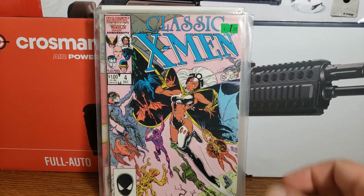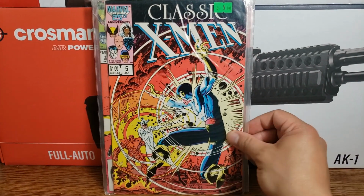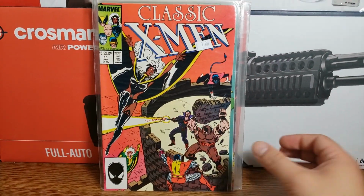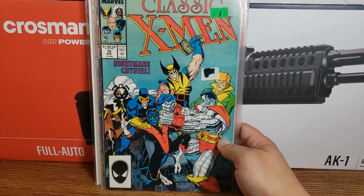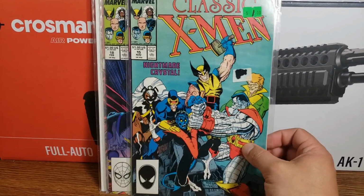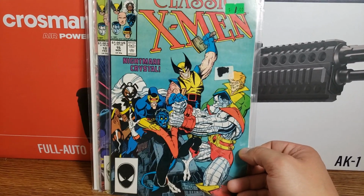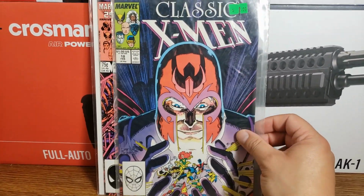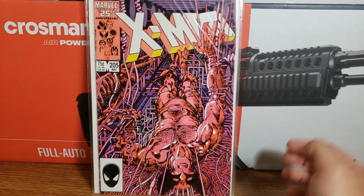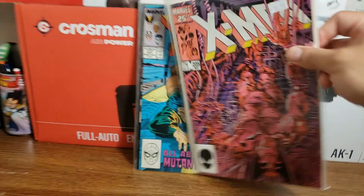Classic X-Men number 4. Number 5. Number 11. Yeah, this is like before I completed them, I guess. So this is like second or third copies back then. It's alright. Like 25-cent bin or something at this point. Number 15. Number 18. This one's a little more, because it's Barry Windsor Smith, number 205. Damn, this was probably showcased to me too on there.